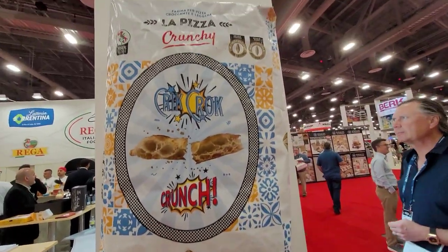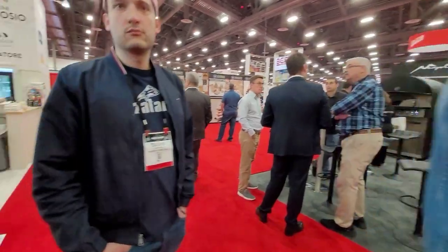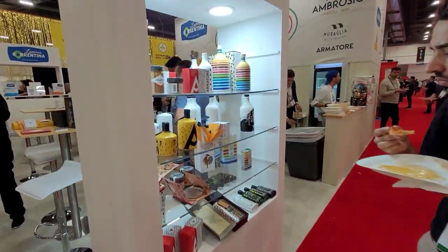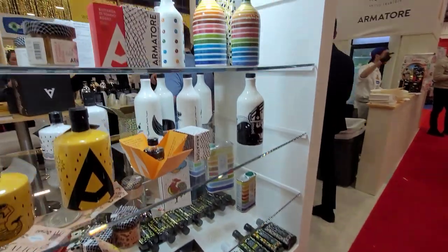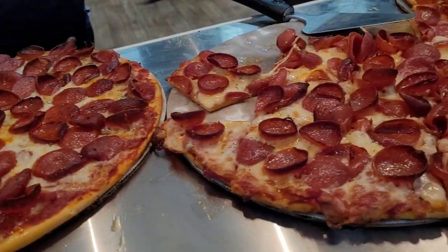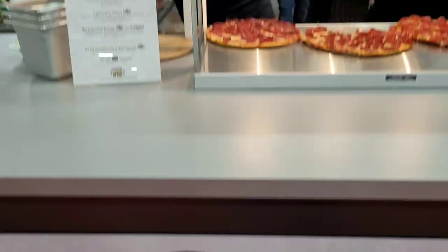This is the crunchy one. Here's all the pizza ovens. And these are a bunch of the olive oils, I believe. Check out this stuff, guys. Look at all that cup and char pepperoni. So good. Margarita.